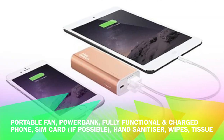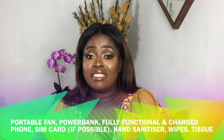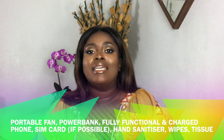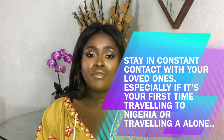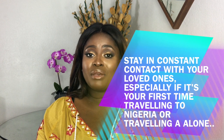So a power bank is essential because NEPA is definitely not your friend. They take light like this, and if you don't have a gen, or you don't have enough gas or petrol for the gen, then you're in deep. So yeah, you need to make sure that you're always in contact with your friends and family. So make sure your phone is charged and working. And you need to make sure that you have a SIM card.